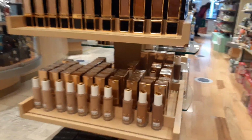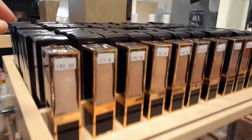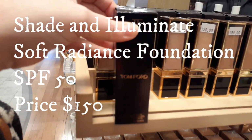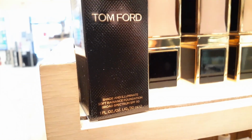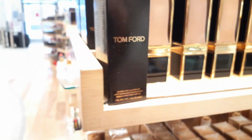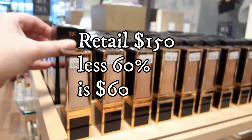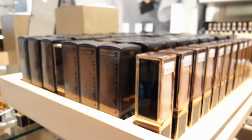But now it's Tom Ford time, and that's why I went out here. I went out here for quads. And here you see all the foundations. That's the $150 foundation. I don't know if they had all the shades, because I'm not familiar with it, but they seem to have a whole lot. And Tom Ford was 60% off on this day that I went. So it'd be 60% off of the $150. Still pricey to most people, including me, but I've never tried it. So yeah, Tom Ford was 60% off except for Tom Ford skincare.